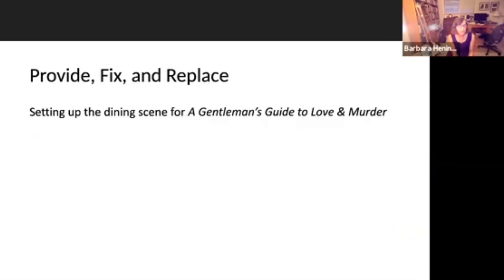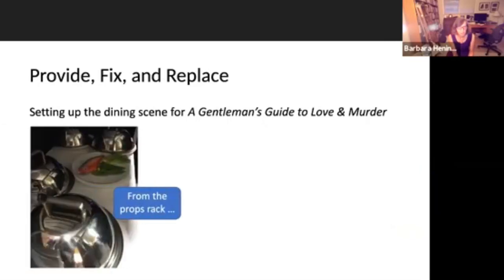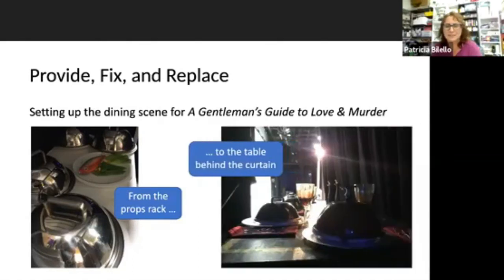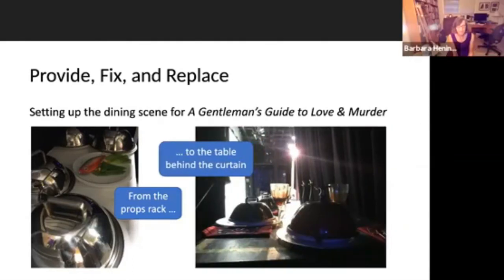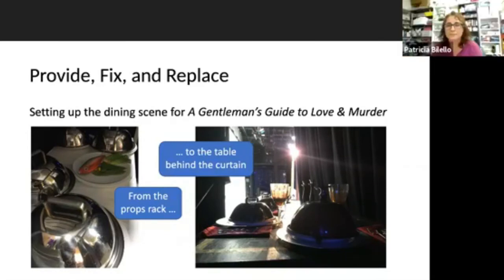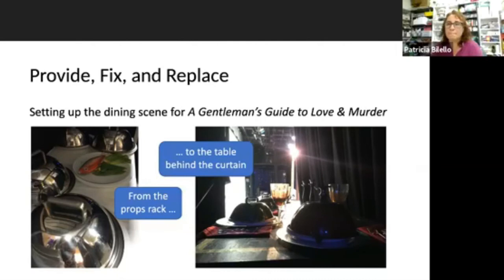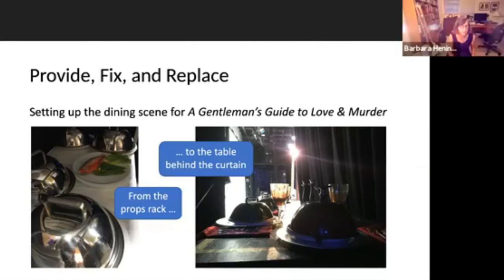Oh, yes. Here's the dining scene for Gentleman's Guide to Love and Murder. Oh, there was a lot of food and plates. Yeah, so they would get set up for the beginning of that dining scene, and then during the dining scene, the actors were carrying things on and off. The props runner for that show was Barbara Goetz, and she would be handing stuff as the actors brought stuff down. And you have to pass them back and forth without dropping those very noisy lids.